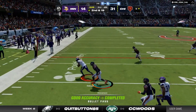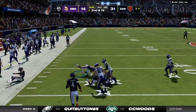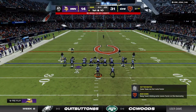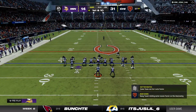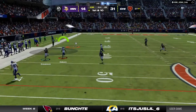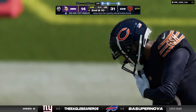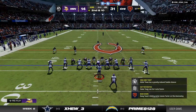Throw left side, and Osborne has it. And he's free going down the left side. It's a foot race. And way up past the 35 before he's taken down. And quickly, they get to the line. Now Jones throwing on first down. And this is incomplete. Oh, it looked like he had a pretty good line on that one. That would have been a big play, but he could not pull it in.